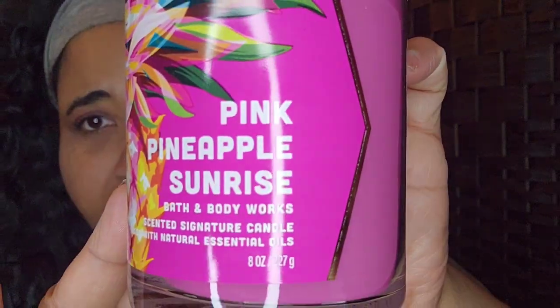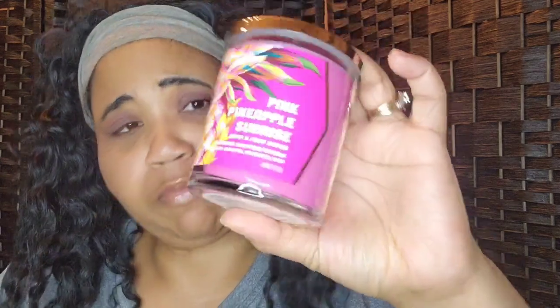So I'm gonna start off with my free rewards. The first one is this pink pineapple sunrise. I love the body care in this, and you guys know what this smells like. A juicy pineapple, and I like the pink. So yes, I want to be sporting this in the summertime. I'm loving the free rewards.